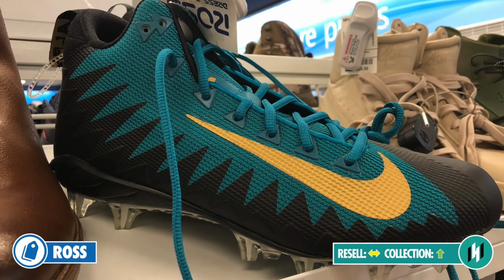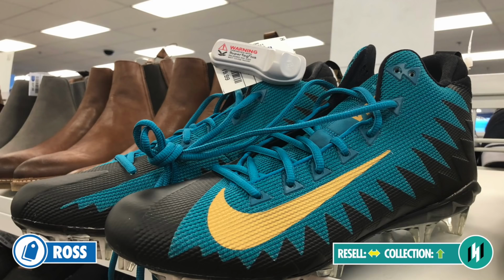Let's go to Ross. Alpha Menace Pro Mid, Jacksonville Jaguars colorway, $19.99. The same price we know and love with the Ross cleats. The thing with these Alpha Menace is you never know what kind of colorways are going to be out there. Kind of very similar to the Untouchables.